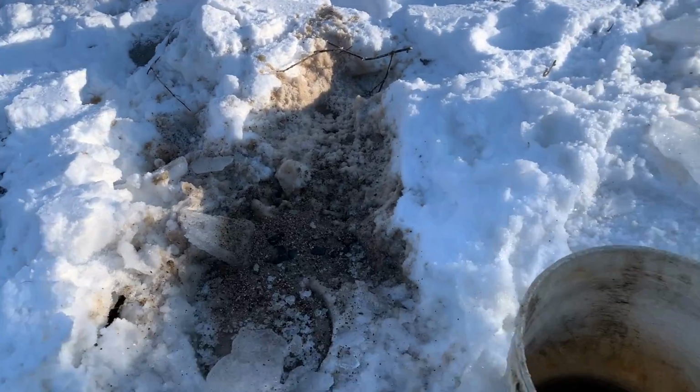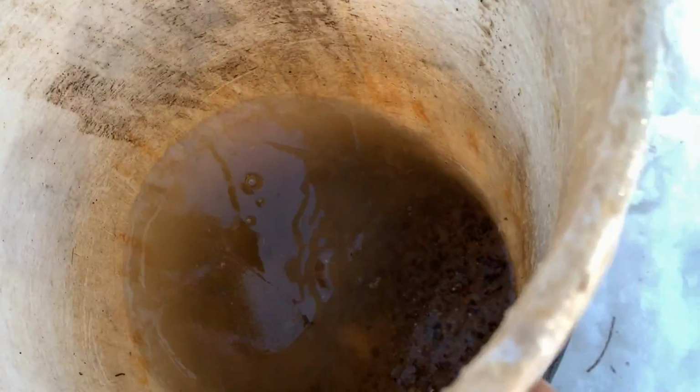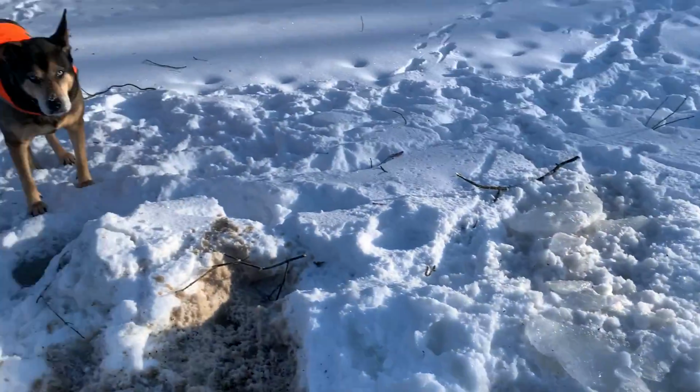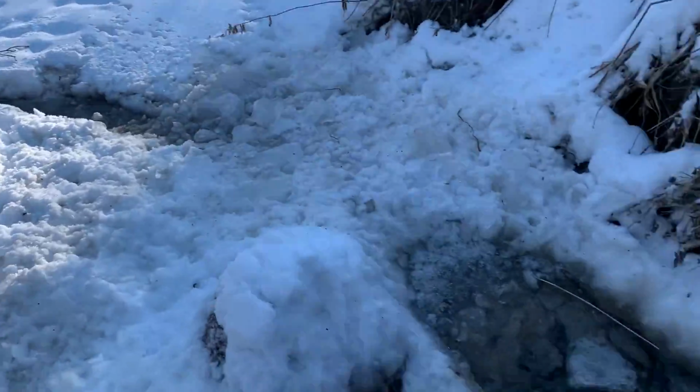Well, we're still grinding away. I got a pretty good amount of concentrates in there for just panning. You'd actually be surprised how much material you can move just panning.